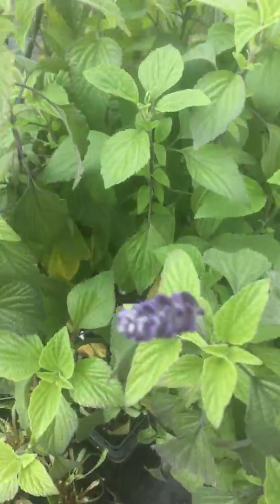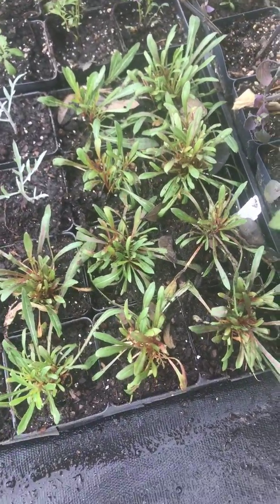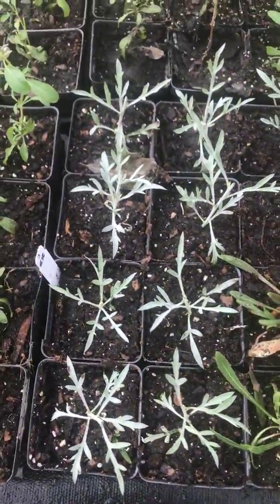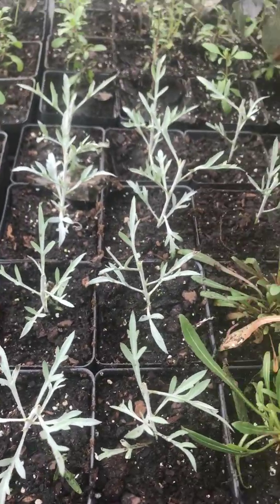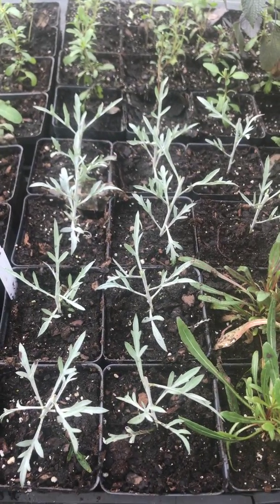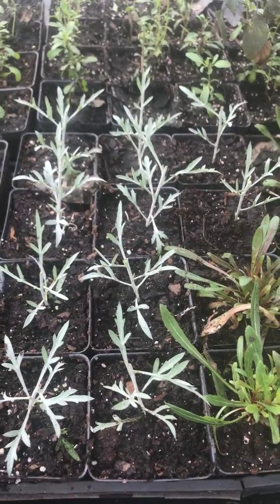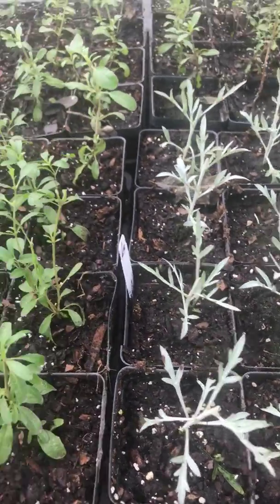Here we have, so this is a great butterfly attractor. This is pink gaura. It's sometimes called whirling butterflies. It's a great butterfly attractor, as is Artemisia ludoviciana, sometimes called gray sage, sometimes called sacred sage. This is the plant that Native Americans have used for certain teas, certain ceremonies. So it's a really great plant. So it is edible and native.